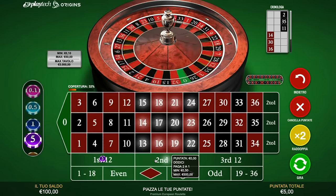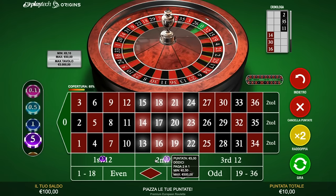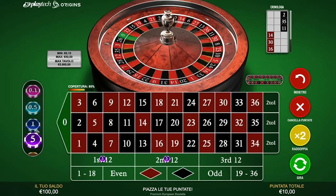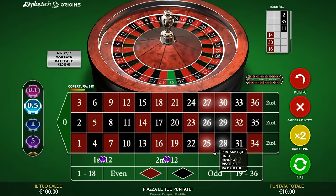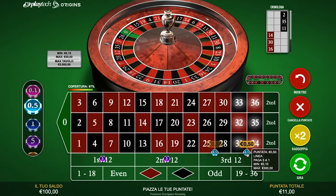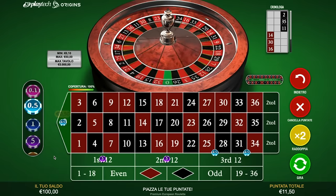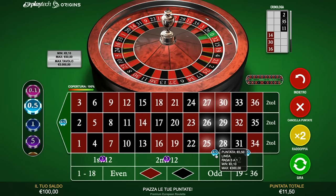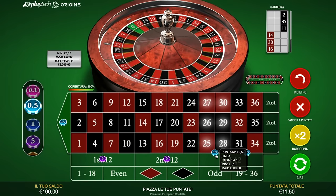Okay, we'll do the same on the second dozen, another 5 euros. So I'm covered with all the numbers from 1 to 24. Now, for the remaining numbers, we'll select a 50 cent bet and place these 50 cents on the last two sheets, the 6 line bets, covering numbers 25 to 36, and finally, 50 cents on 0. This way, we have 2 6 line bets that pay 3 euros if we win, and 0 that pays 18 euros if we hit it.